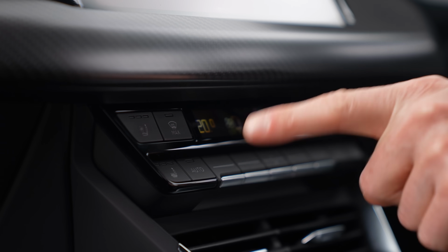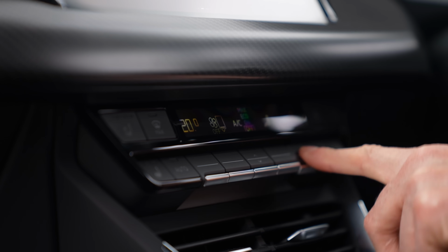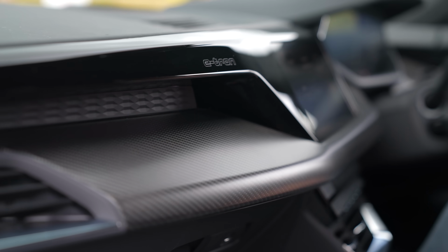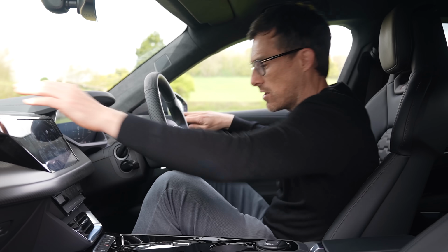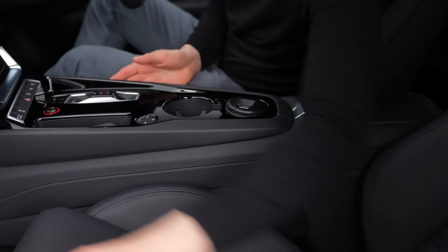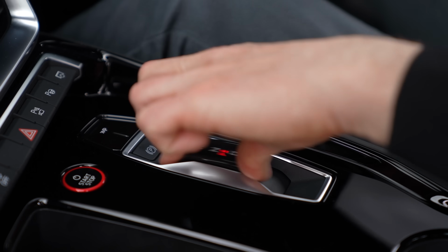I like the fact that they've separated out the climate control buttons, so they're physical buttons, which is great when you're driving. You can just quickly change temperature, dead simple, by pressing an actual physical button. Other things I like, look, this carbon fibre is really nice. On this carbon fibre edition, this has got the extended leather, so you've got leather absolutely everywhere. Still feels sporty because you've got this console between you and the front passenger, and it's all very solid, and your gear selector's there, so it's easy to use.